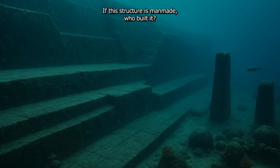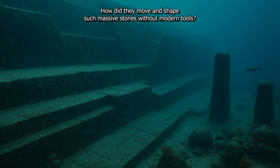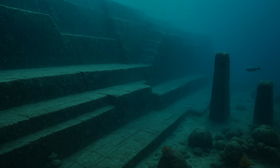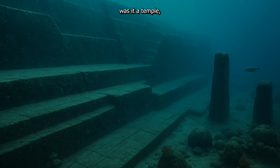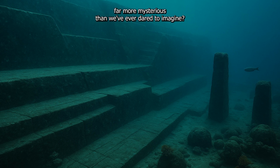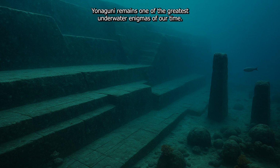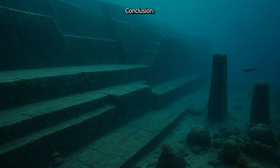If this structure is man-made, who built it? How did they move and shape such massive stones without modern tools? And most importantly, why? Was it a temple, a fortress, a ceremonial site, or something far more advanced, far more mysterious than we've ever dared to imagine? Until the sea gives up its secrets, Yonaguni remains one of the greatest underwater enigmas of our time.